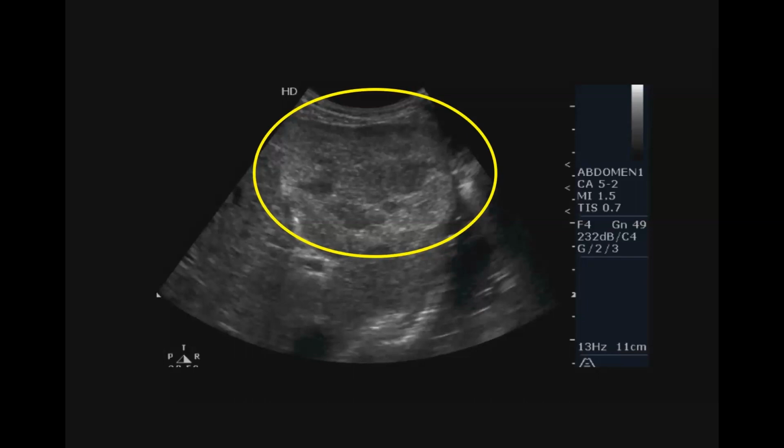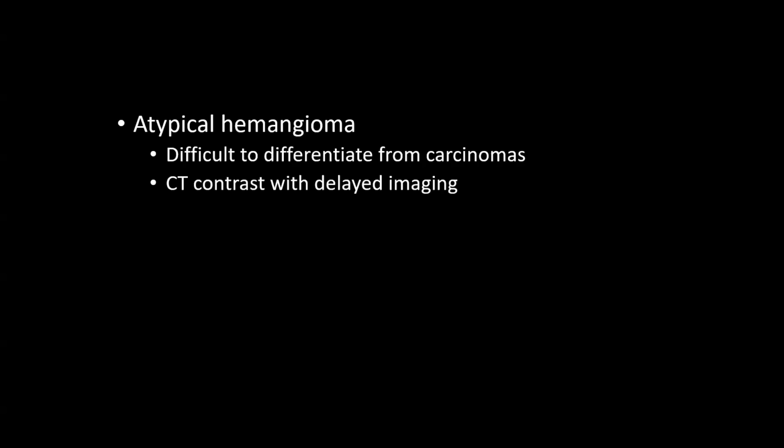So I uploaded the images and I went over and talked to our radiologist, and he said, yep, it's either a bad oma, like a carcinoma, or it's a good oma, a hemangioma. And I said, well, what do I do? And he said, get a CT with contrast with delayed imaging. And happily for her, it was a hemangioma and not a carcinoma.